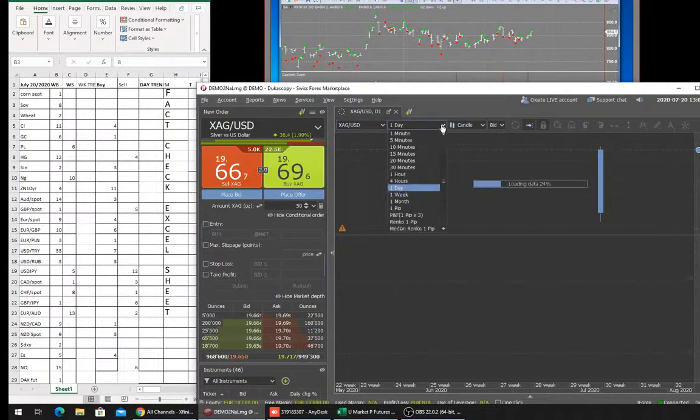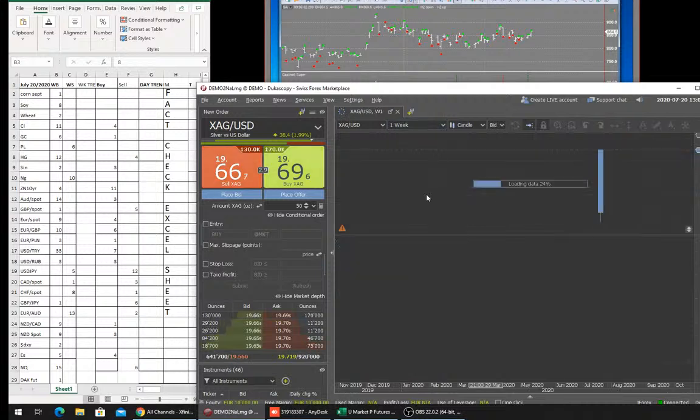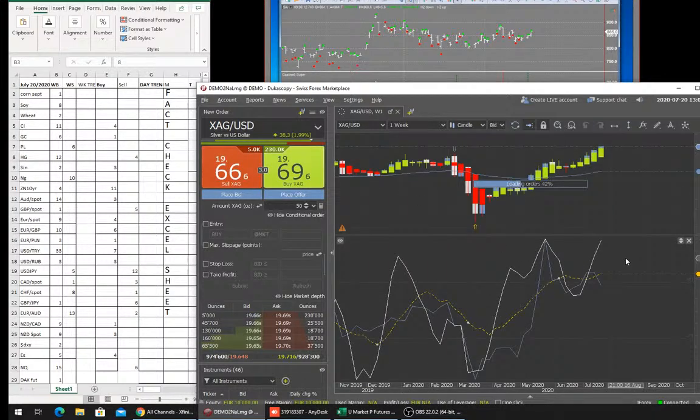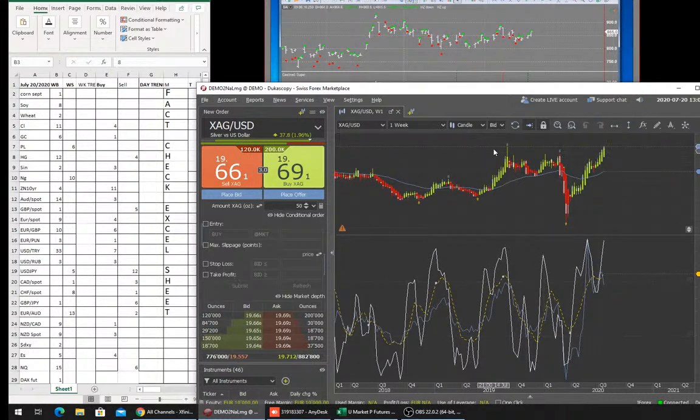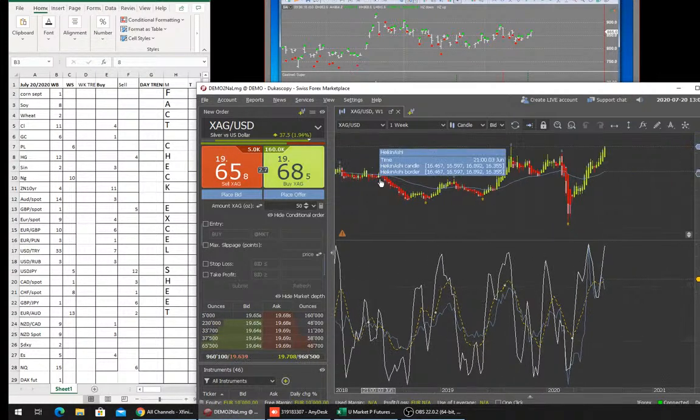We'll put a weekly up there. There's a weekly chart, and the spot is heading towards 20. It has touched the 70 area, 1970 that is. And you can see here how much of a challenge that is. It challenged it on that high there.